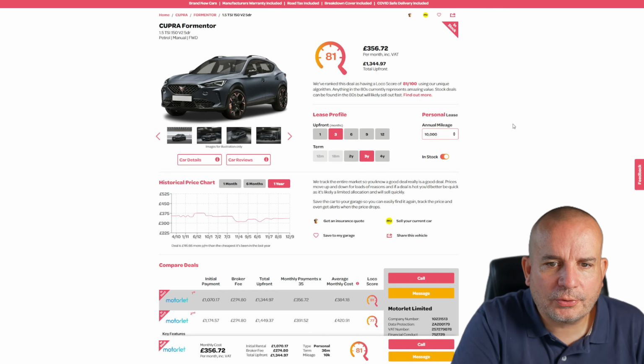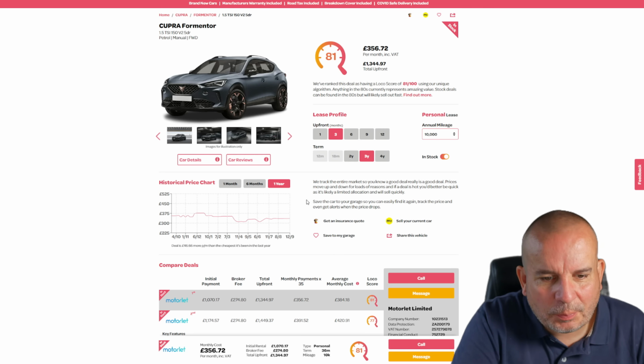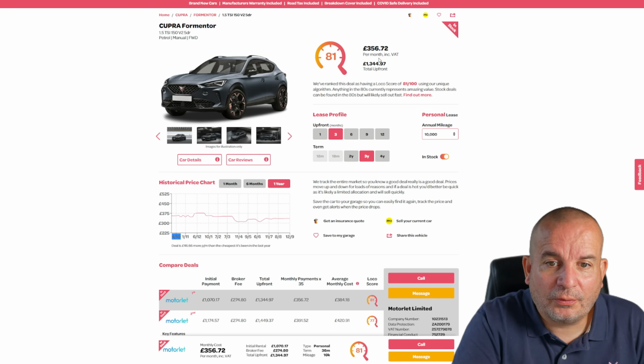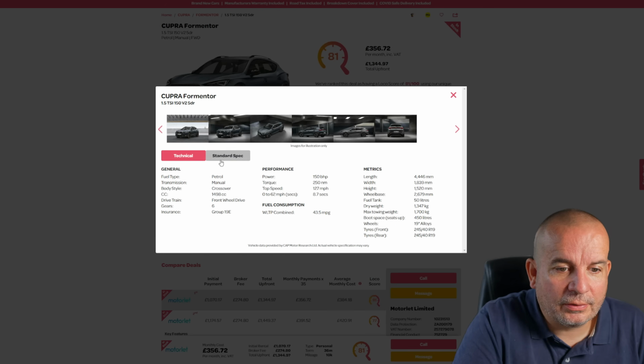Next we've got the Cupra Formentor, 1344 up front, 356 a month. It's been cheaper, so a little while ago, back in June, it was 310 a month. Also tail end of last year, it's 376 a month. 1344 and 356 a month.